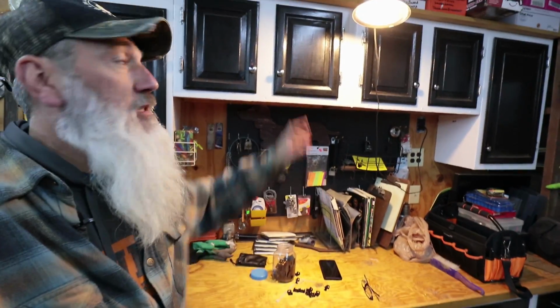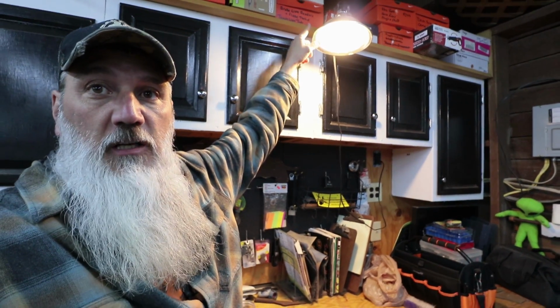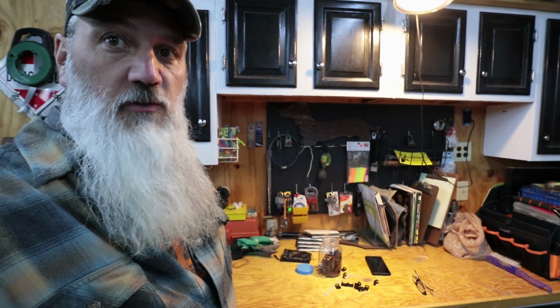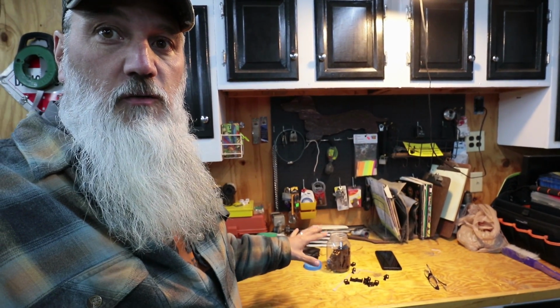So what's next for the garage? 2 more spots. I need to improve my lighting. Let's see if we can pan you around here. One on this workbench right here. You can see I still have, if you saw my first video, I still have my little clippy light there. I need to improve my lighting right here a little better.